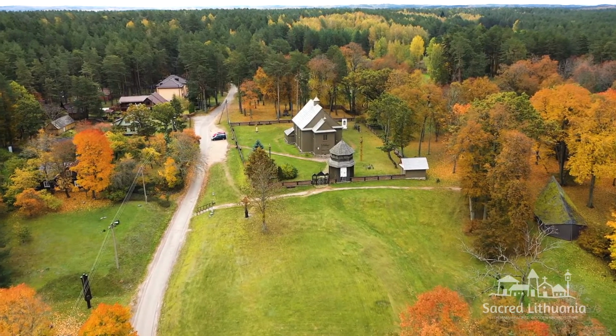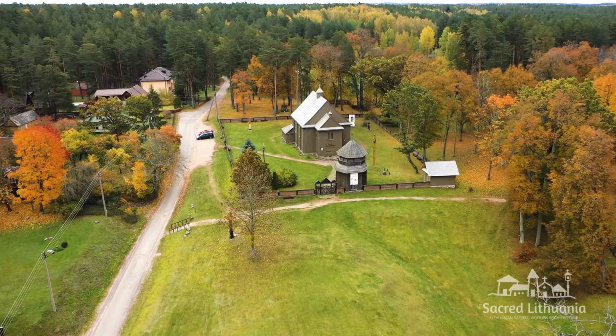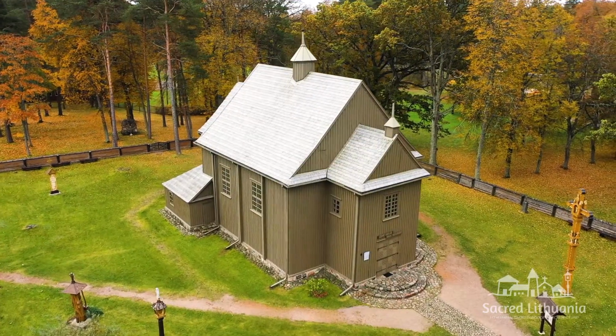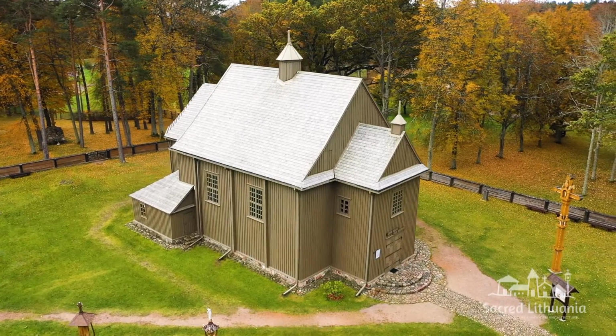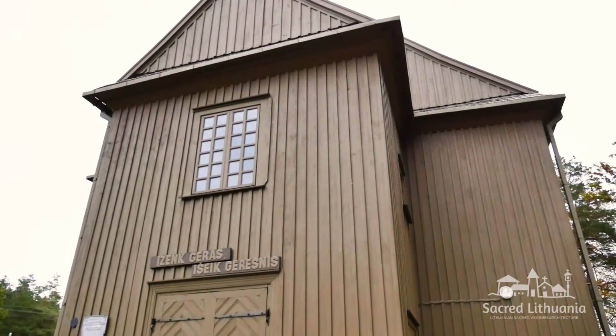Church of Palūšė is one of the most beautiful and ornate examples of religious folk architecture. No wonder that after the restoration of independence, the image of this building was put on the newly established banknotes of 1 litas.